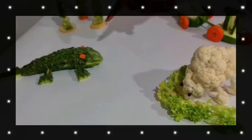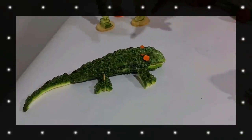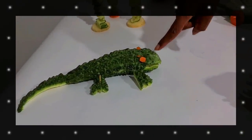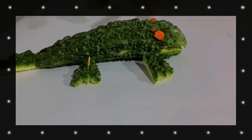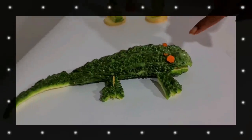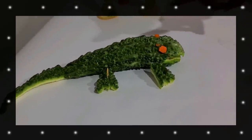You can see alligator over here. I use 2 bitter gourds and eyes I use carrot. I fix the legs and the tail to the alligator using toothpicks.